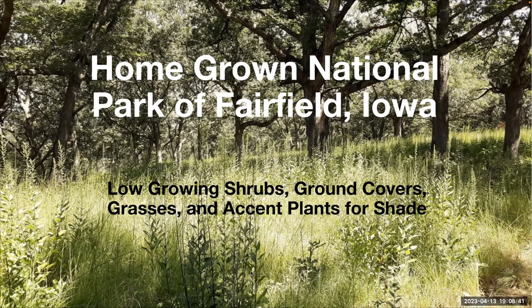So this first slide, I think I mentioned this before. This was taken at Sybilla Brown's Oak Savannah, south of Des Moines, and it's almost at the Missouri border. And it's, I think, a very important thing to get your bearings with, because when my ancestors first came here to Iowa in the 1840s, this is what they saw.